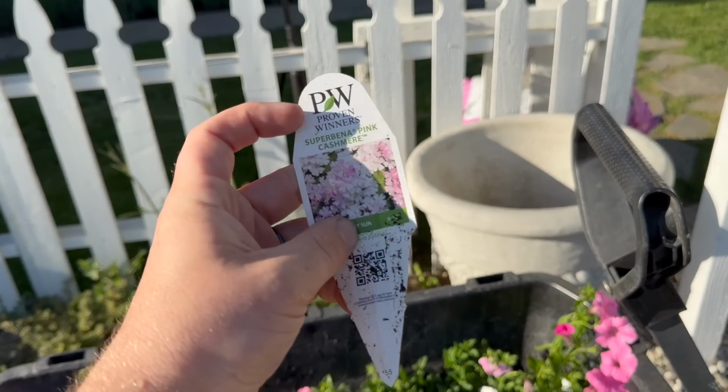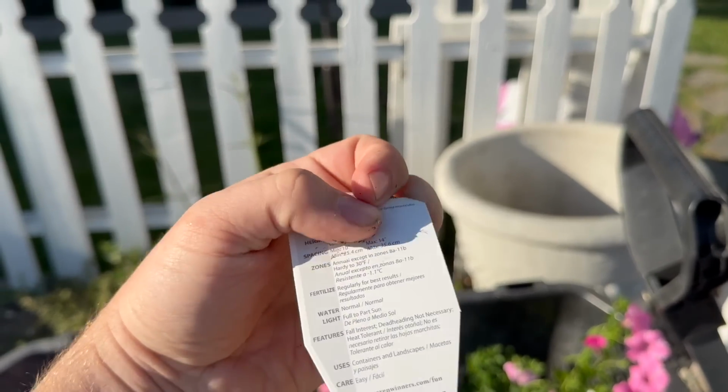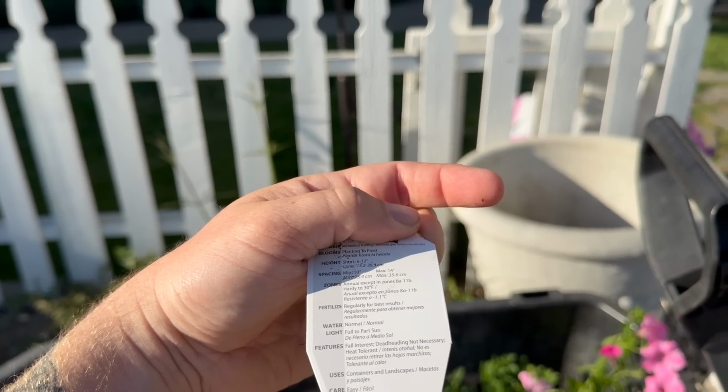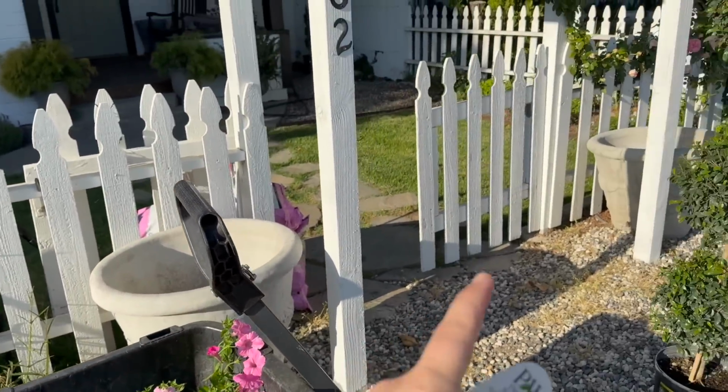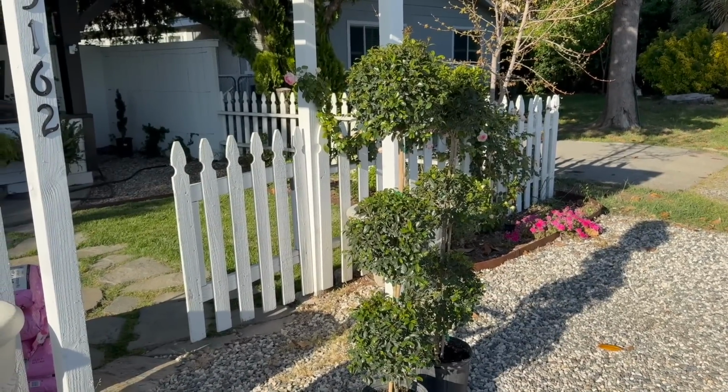And then I have 2 of the Superbena Pink Cashmere, and lots of pink blooms in this. These ones are going to get 12 inches tall, and then they're going to spread. And honestly, they'll probably get bigger than that one right there, which is probably about 1.5 feet.